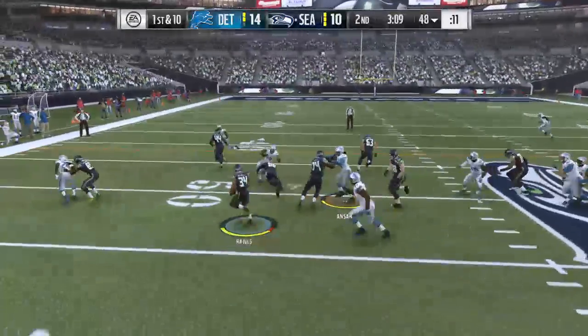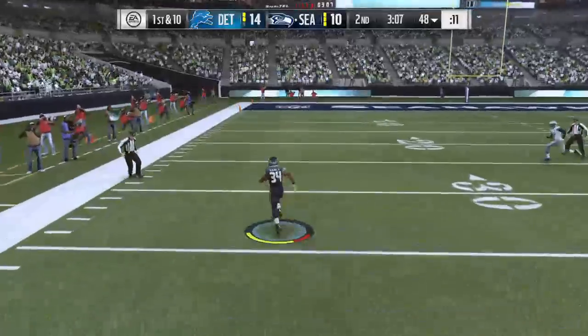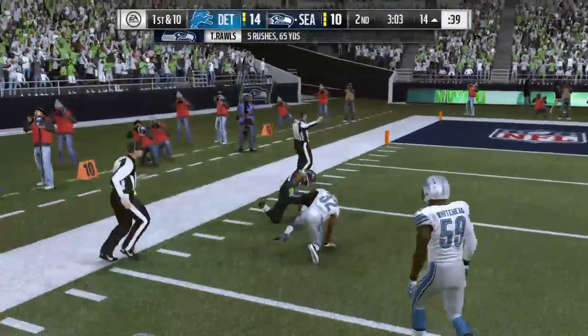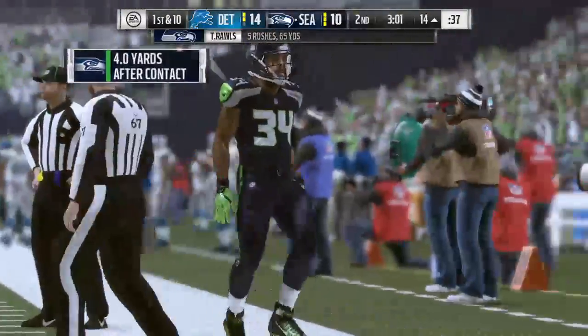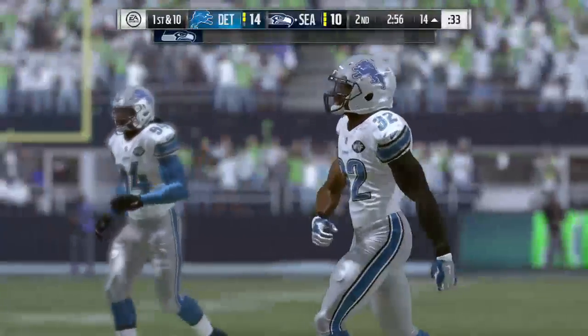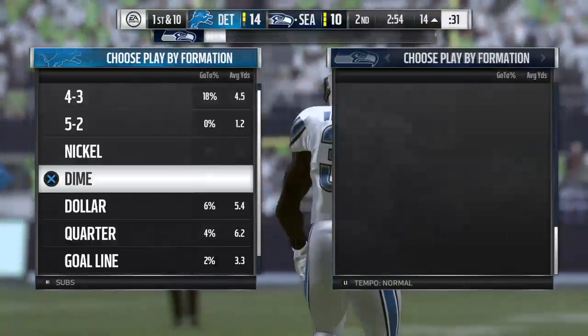First down, this is Rawls. And some room to roam now. And he gets this one all the way down inside the 15. A big pickup there on the run, 39 yards.